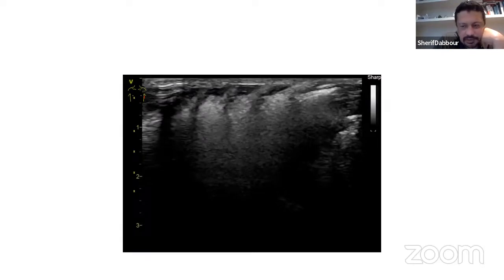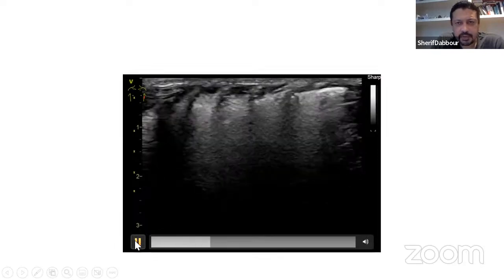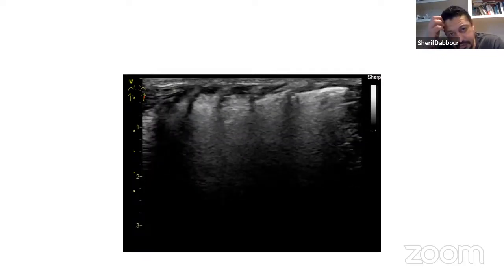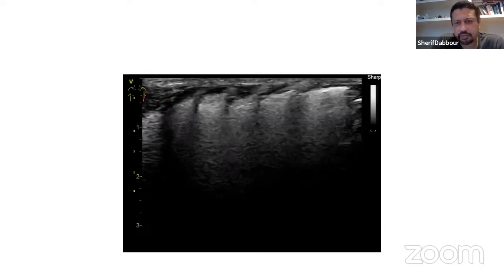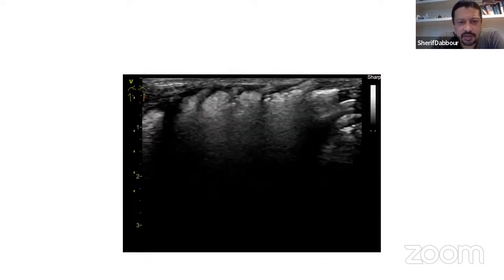Going to L3. Pleura is sliding, with subpleural microconsolidations. I can see less aeration here. I would probably go for white-out lungs here.